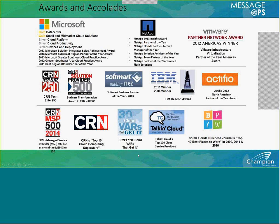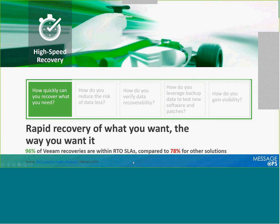These are just some of the awards and accolades that we received over the years. As you can see, Microsoft thinks we're pretty good. VMware, we were the Infrastructure Partner of the Year just a couple of years ago. CRN put us in the top 250 tech companies. And Actifio, all these people out here, they do a pretty good job. So what I'm going to do is hand over to Brad, let him walk you through the new features of version 9 and do a live demo for you. Brad?